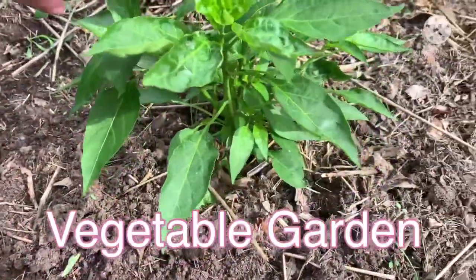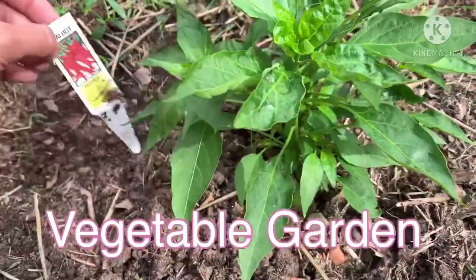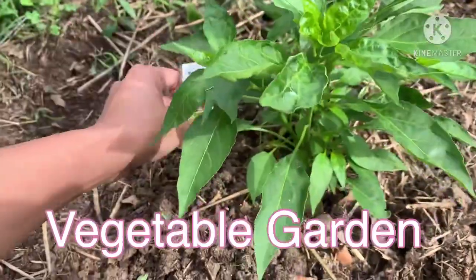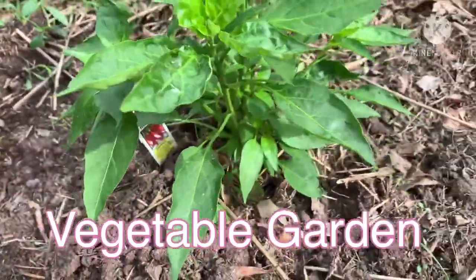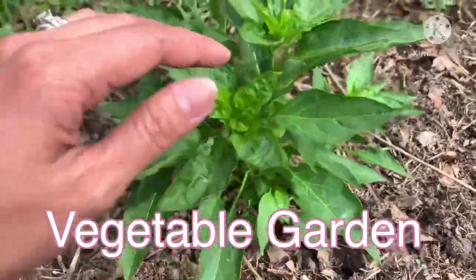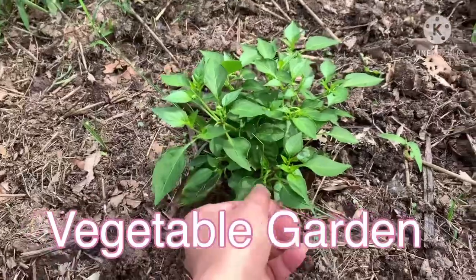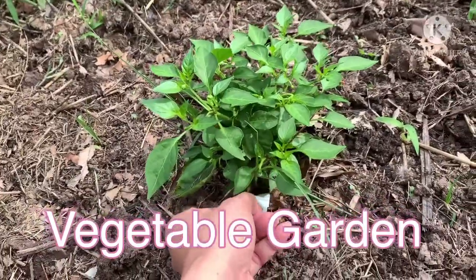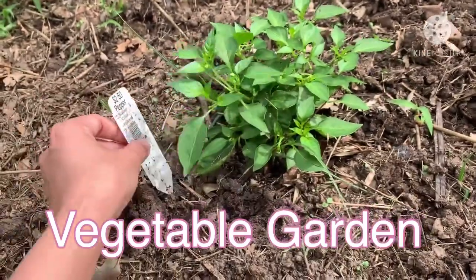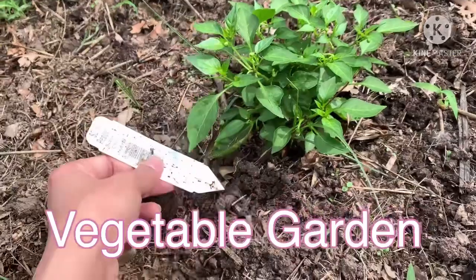And this one is my chili. I forgot what kind of chili. Oh, this is chili pepper. And yeah, after the rains, they grow so nice. They're so healthy right now. And also this chili here, I told my husband that I'm gonna plant this chili in the big pot there, but he already planted it in here, so it's okay.